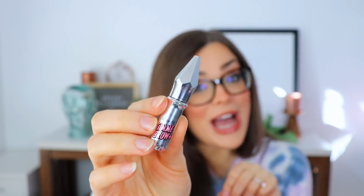Oh, that's fun. Okay, so the next thing we have in here is the Benefit Give Me Brow, and I do actually currently use this. I actually use 2 brow products right now because one of them is almost dry and running out and kind of crunchy. It's the Tarte Busy Gal Brow, and did they stop making that? I can't find it anywhere. It's not on Sephora, Ulta, Google in general.